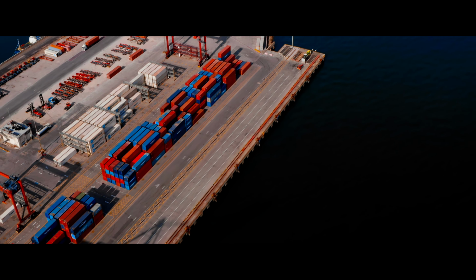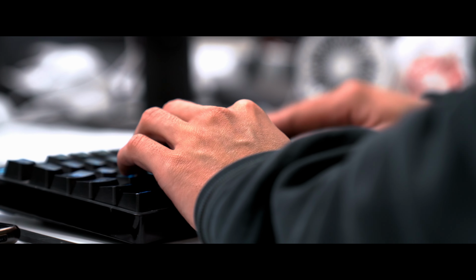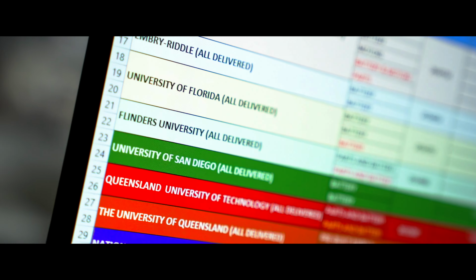In the world of logistics and supply chain management, inventory management is one of the most critical components. This process involves keeping track of all the goods and products, ensuring that the right items are in the right place at the right time.